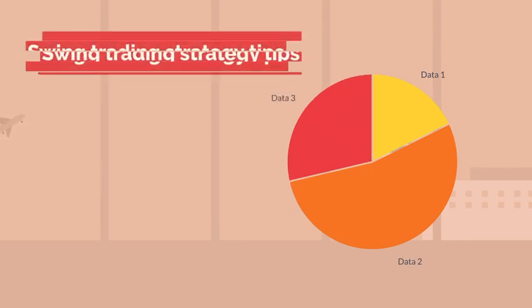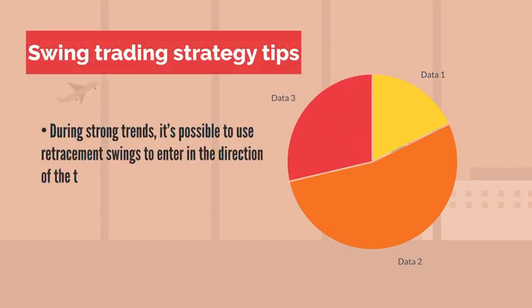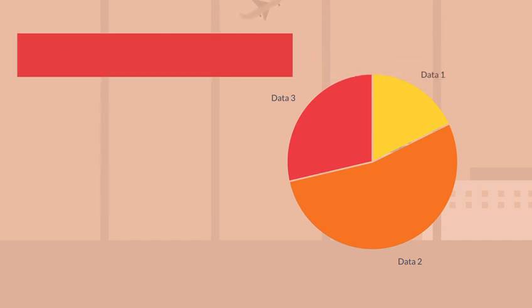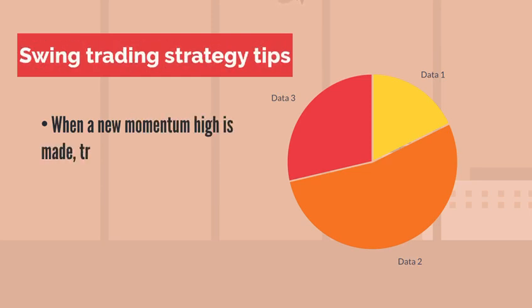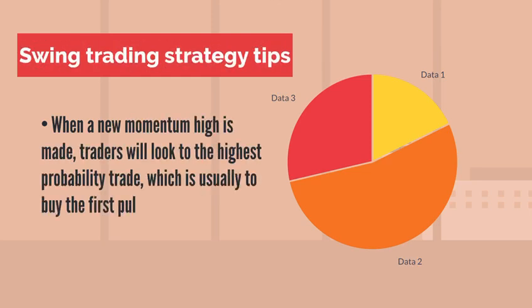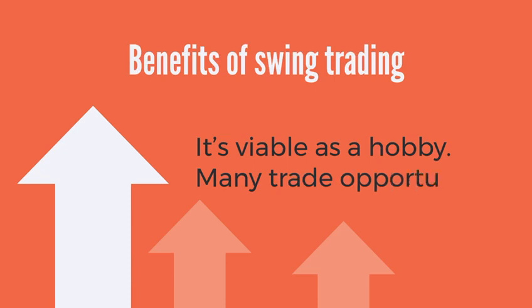Swing trading strategy tips. During strong trends, it's possible to use retracement swings to enter in the direction of the trend. These points are also referred to as pullbacks or dips in an existing trend. When a new momentum high is made, traders will look to the highest probability trade, which is usually to buy the first pullback. Benefits of swing trading: it's viable as a hobby, many trade opportunities.